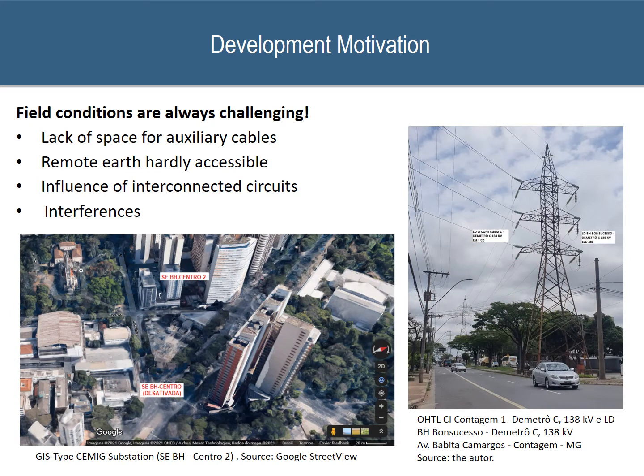It's important to know that field conditions are always challenging, and this is a strong motivation for this work. As we can see in these pictures of electrical assets in urban areas, we face different difficulties, like lack of space for auxiliary cables of measuring circuits, remote earth hardly accessible, influence of interconnected circuits, interferences, among other issues.